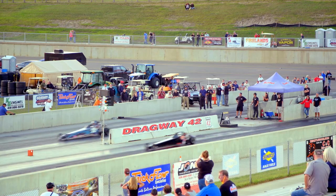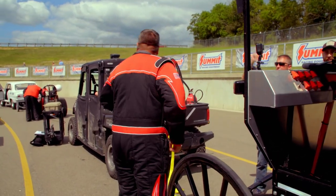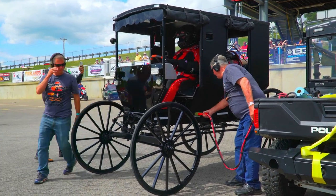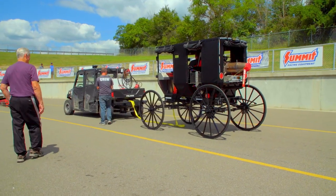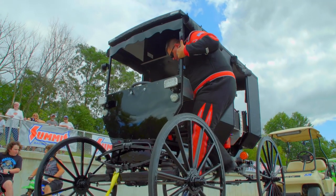Time for Mike and Chad to hit the track and show this Ohio crowd just what their Thunder Buggy can do. I'll be doing all the crew chief work, making sure he's safe, making sure there's no fuel leaks, all the electrical, towing the vehicle up the starting line. I'll be holding on for dear life.